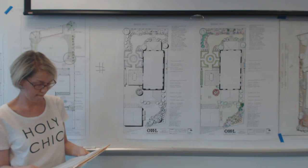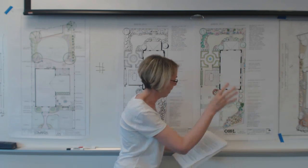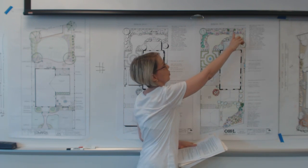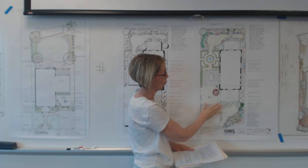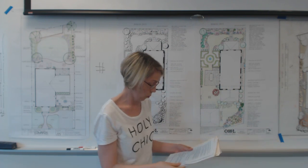I think my 3 minutes are out. So here it is, all colored in. I won't go into all the plant selections, but the big thing is every single vista. So when you come in through here, if you're looking here, not only do you see the urn, you also see the artwork. I made this nice and empty because I really wanted this piece of artwork to breathe. I could go on and on and on.